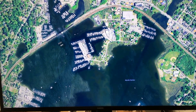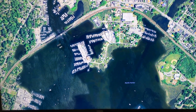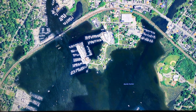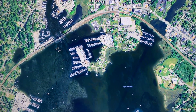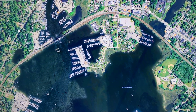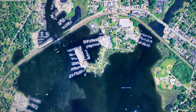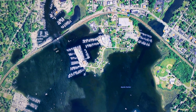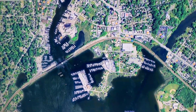All bridges in the United States are monitoring channels 13 and 16, and the rail bridge opens on demand, but they're also servicing Amtrak, so you have to work around their train schedule. To get from Clinton to the mouth of the Mystic River on a normal powerboat, you're talking about an hour, and then maybe a half an hour to 45 minutes to get all the way up to the Seaport Museum. So that's the first bridge, that's the railroad bridge.